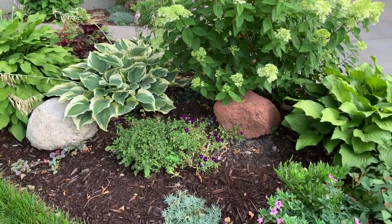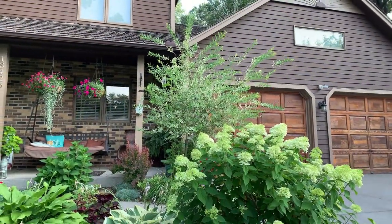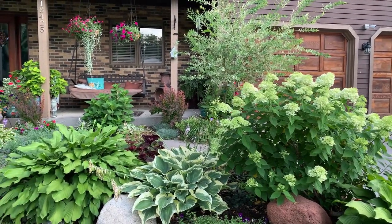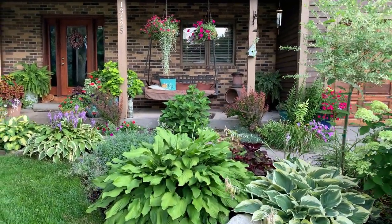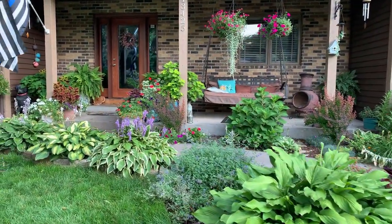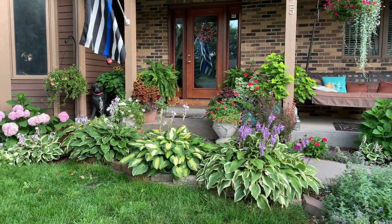There is the Liberty Hosta. There's my flamingo tree. More hostas here. This one is called Honey Bells, and this hosta blooms later, and it is very fragrant too. There's the catmint, another hosta. Look at those blooms in the hosta. Very purple.